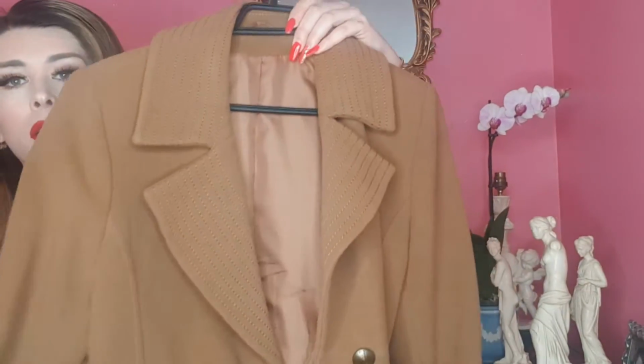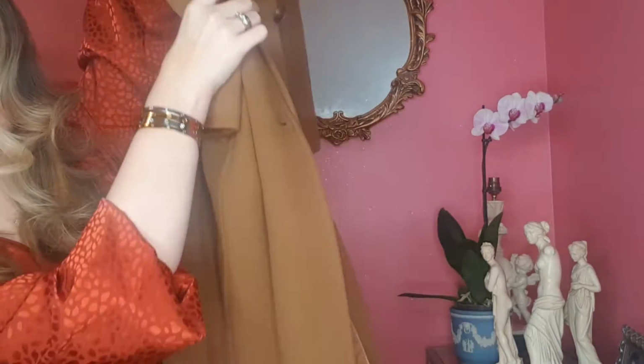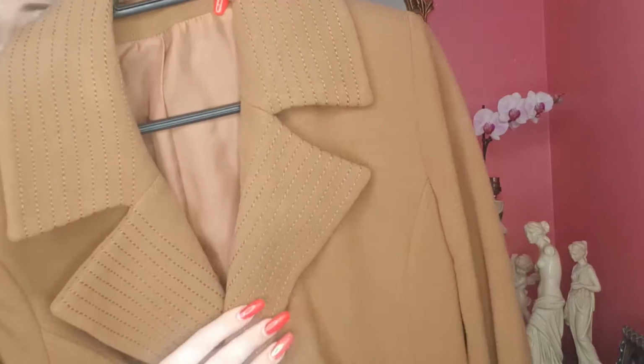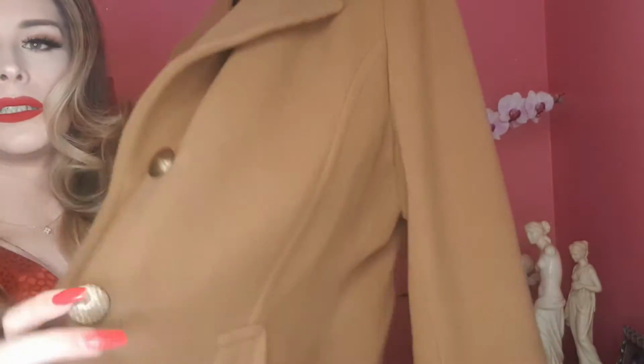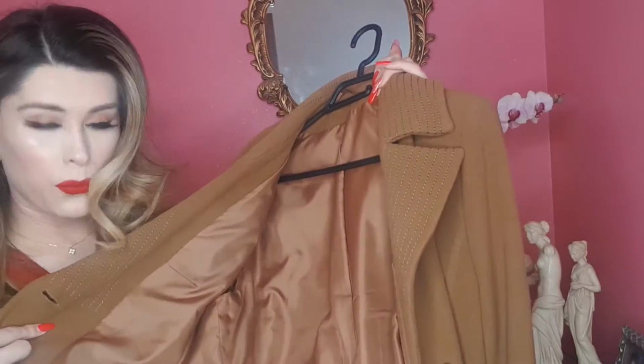We're going to start with this coat. Now, this is a gorgeous coat. Really nice. It's a long coat, so it looks really, really cute. I am going to be doing a little fashion show at the end of this video showing all these items off. But this coat is gorgeous. Look at the detailing in the fabric, and the buttons are really cute. I just found this. It's really, really nice.